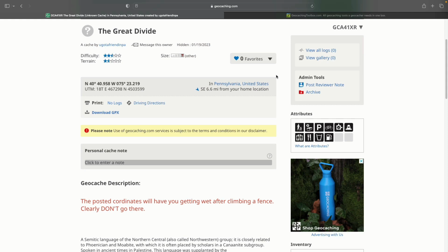But how do we get there? Well, once again, like always, start with the title, The Great Divide. This may have some input as far as what the puzzle may be or where the container is hidden. That we're going to find out.